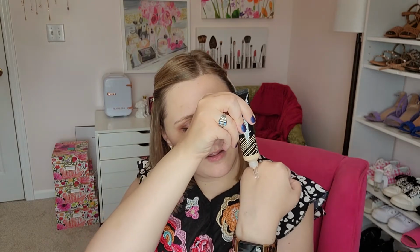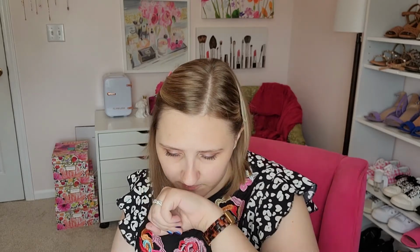That looks beautiful. Okay, it's got a dropper here. Let's see how this goes on my hand and what the color is going to look like. I think that color might work out really well. Yeah, it pretty much blended right into my hand. You can hardly see it. It has a nice consistency. It doesn't really smell like anything.